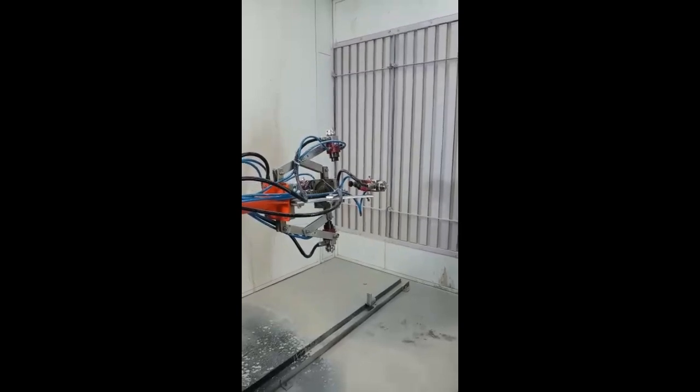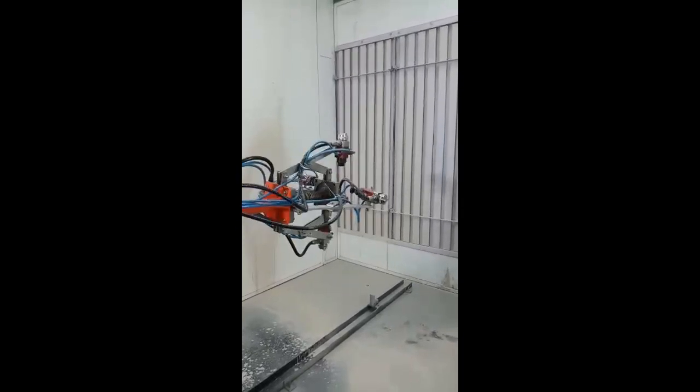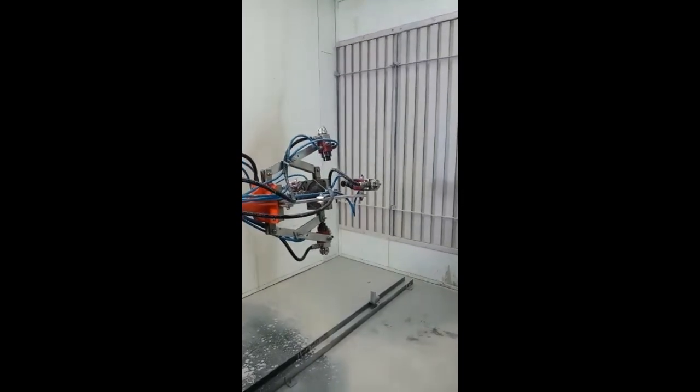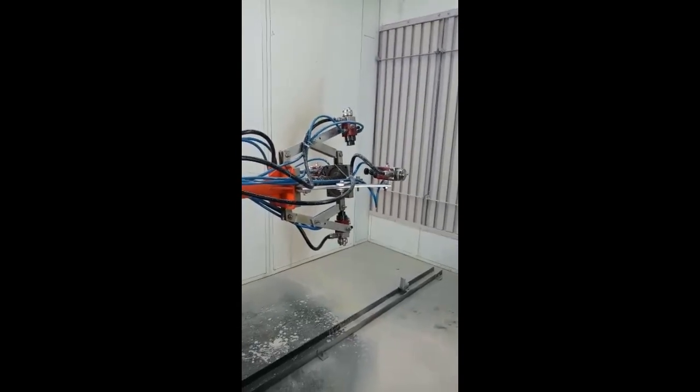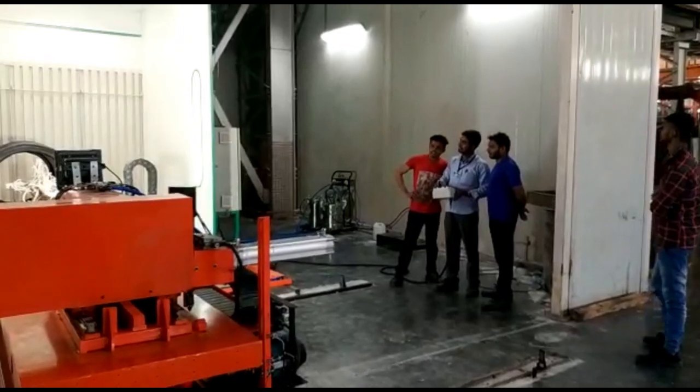Well, think of it this way. The coating is like a bonding agent between the different layers of a tire. A more precise coating means a stronger bond. Makes sense. And a stronger bond means more durability. It's like building a building. The stronger the foundation, the more resilient the structure. So does that mean my tires will last longer?